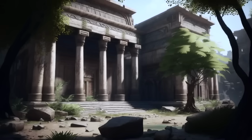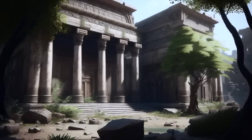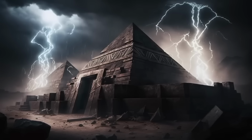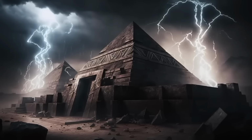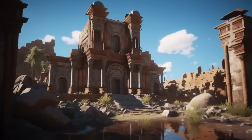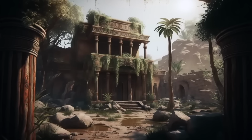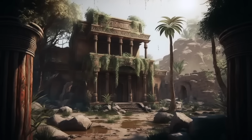Another reason is the lack of economic opportunities in certain areas of Egypt, particularly in rural areas where poverty is widespread. In such areas, people may turn to illegal digging as a way to make money, since the sale of antiquities can be a lucrative business. In some cases, political instability and conflict can also contribute to illegal digging. During times of unrest, security forces may be preoccupied with other issues, allowing looters to operate with relative impunity.